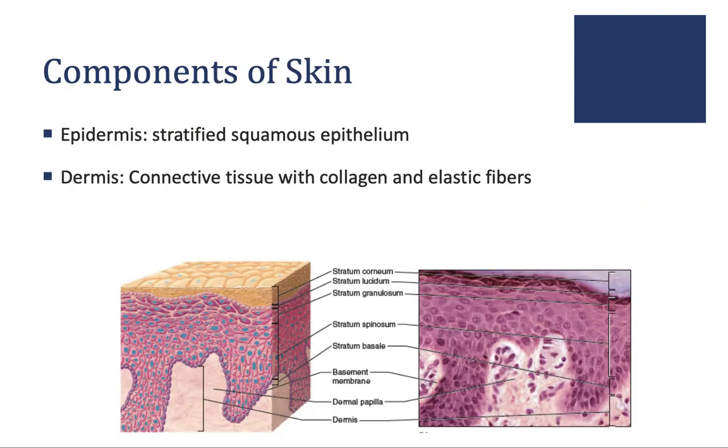The skin is made up of two layers. Again, we can add a third layer with the hypodermis, but our text goes with two layers, so we will just talk about two layers of the skin. The epidermis, which is made up of stratified squamous epithelium, and the dermis, which is made up of areolar and dense connective tissues that have a lot of collagen and elastic fibers.